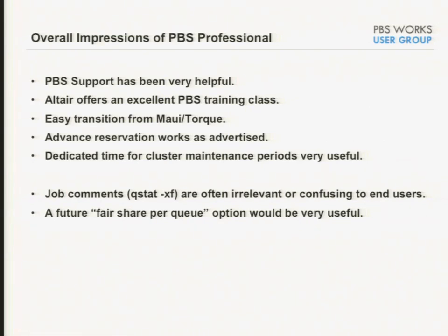Also, overall, it was a very easy transition from Maui and Torque. Of course, we did our homework ahead of time. We tested it on a test cluster to make sure we understood the operation of it. But amazingly, we had very few user complaints about things that had changed. Also, the advanced reservations in PBS Pro work great. That's the one critical feature that we were missing with Maui and Torque, and it works just like it says it does. So that was a really good thing.